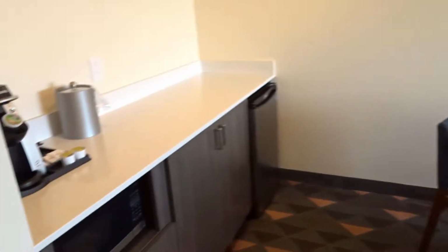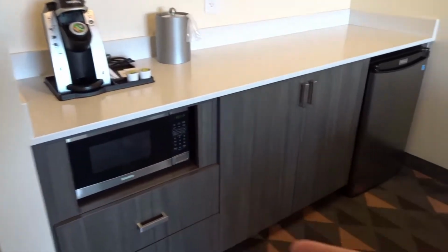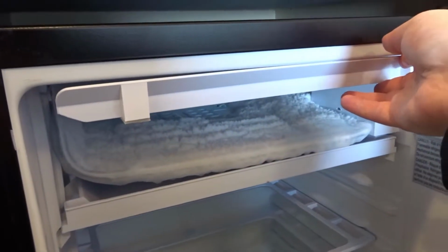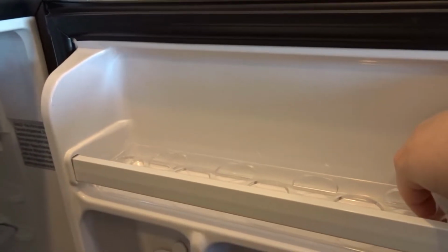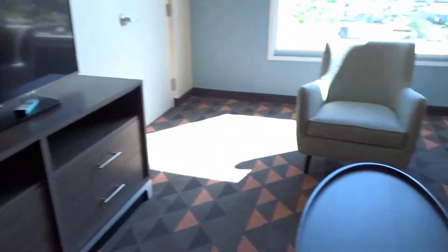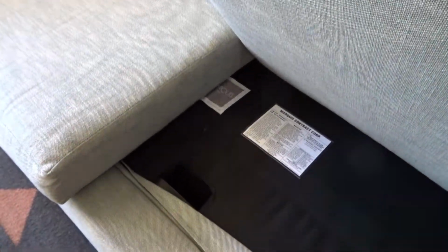Directly to the left, we have a little kitchenette that has a coffee maker and a microwave, as well as a refrigerator. And this is one of my favorite parts. It does have a little freezer section. Also a spot for eggs, but I'm not sure who is taking eggs on vacation. Continuing around, there is a nice dining table as well as a TV, complete with a living room set and a pull-out bed under the couch.